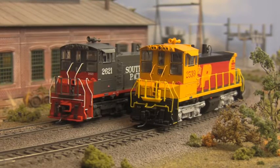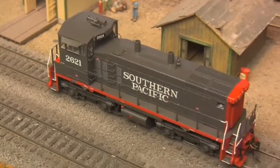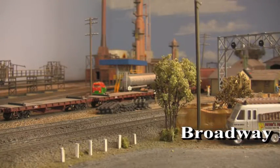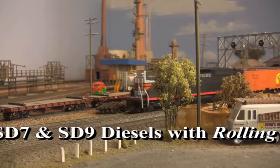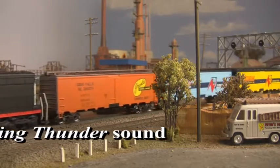But of course, not being ones to leave the envelope unpushed if they can help it, Broadway is continuing their New Year's rollout with the introduction of their much-anticipated Rolling Thunder sound system. And the first locomotives to carry this revolutionary equipment are SD7 and SD9 diesels of GM's Electromotive division.